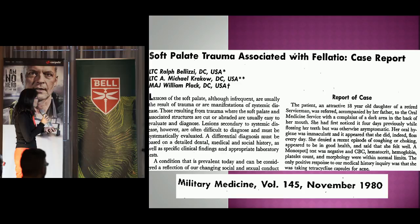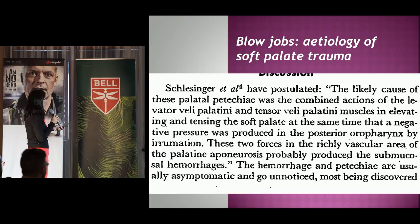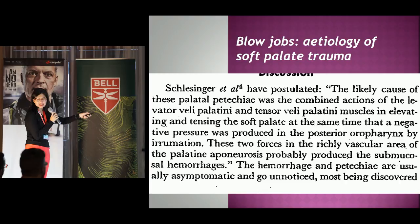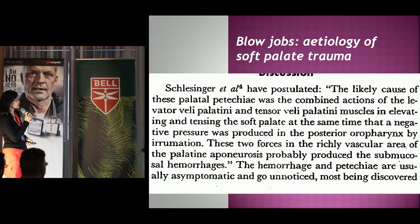The likely cause of these palatal petechiae was the combined actions of the levator veli palatini and tensor veli palatini muscles, all this fine print I didn't even know about, all right? And the pressure produced in the posterior oropharynx by irrumation. These two forces in the richly vascular area of the palatine aponeurosis probably produce the submucosal hemorrhages, blah, blah, blah.